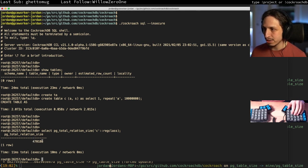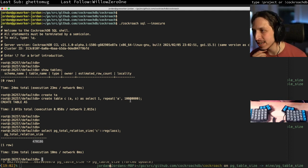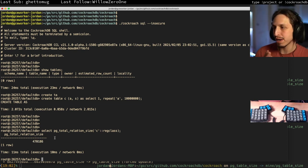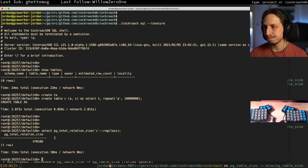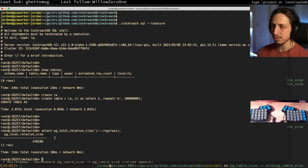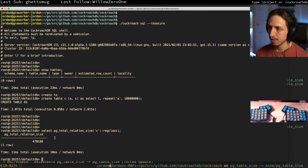So 470 kilobytes to represent this big, something seems slightly off, right? How can you represent 1 megabyte of A's with only 470 kilobytes of data? Perhaps it's compression. Perhaps this takes into account compression. So that would be cool. It seems like it's possible. It seems like this could possibly work. Great job, team.